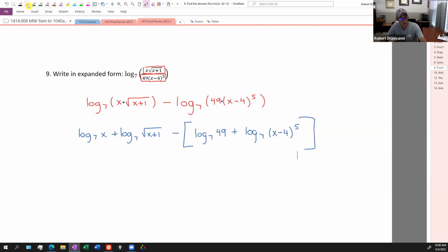Next thing I'm going to do is I'm going to realize that the square root really means the 1/2 power. And the reason I'm doing that is because everywhere I see a power, powers can come out in front of logs. So that 5 can come out like this. So we have log base 7 of x plus 1/2 log base 7 of x plus 1 minus log base 7 of 49.